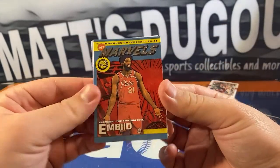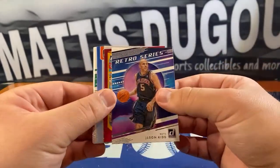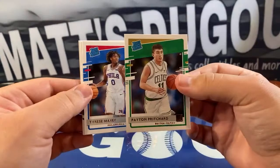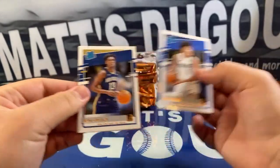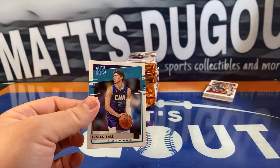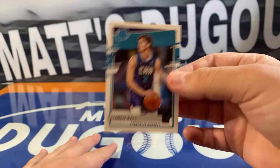Marvels, Joel Embiid. Retro Series, Jason Kidd. Crunch Time, Russell Westbrook. Craftsman, Trey Young. Our rated rookies coming out are Payton Pritchard, Tyrese Maxey. Nice. Couple there. Josh Green, Kira Lewis Jr., Jalen Smith, and a LaMelo Ball on the back. There he is. Coming back one more time. LaMelo.